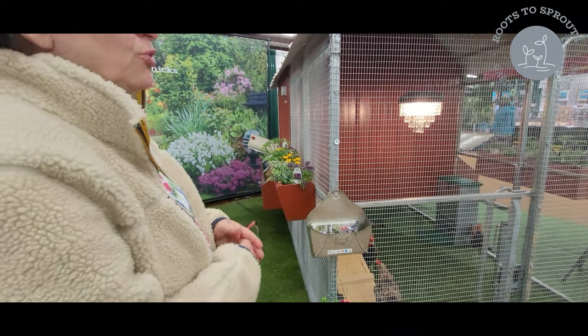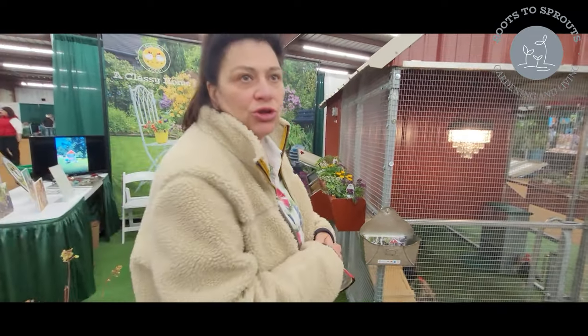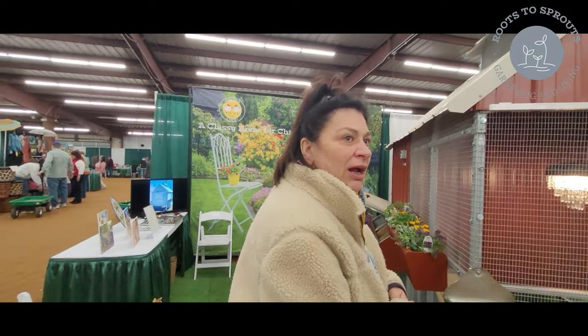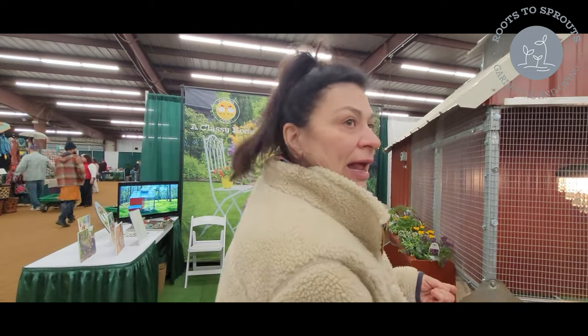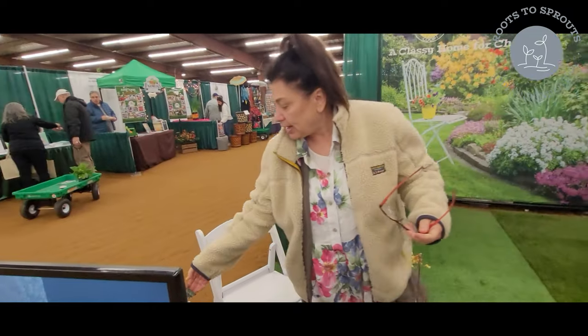What we do is take half down to start an order, and when we deliver the coop to you, you pay the balance. Approximately how much would it cost for this size? This size starts at $3,350. And all these automatic things I see are add-ons to that? Yes, sir.